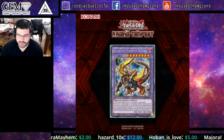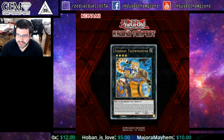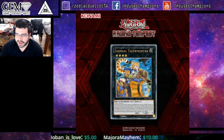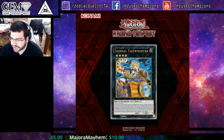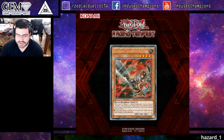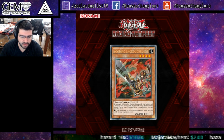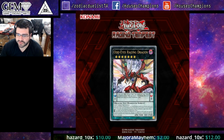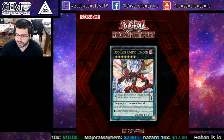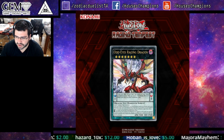Let's go ahead and get into the ultras, though. Zodiac Tiger Mortar, 39 copies. And these will range from 42 to 32 pulled, so to give you a kind of range on each of these. The next is Thoroughblade at 37 copies. I believe AlintheaYoh opened 6 cases or so, and this was his most pulled ultra. Odd-Eyes Raging Dragon at 42 is the most pulled ultra for them. I think it was actually AlintheaYoh's least pulled ultra, if I remember.